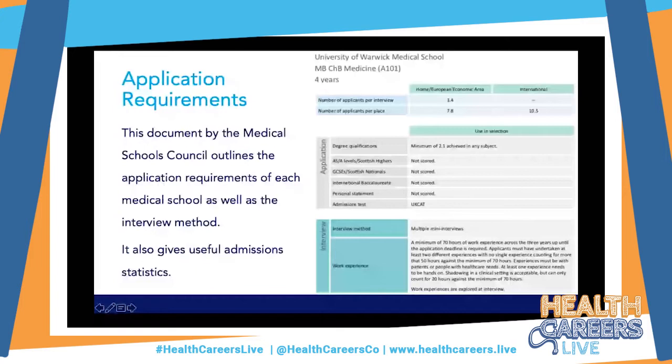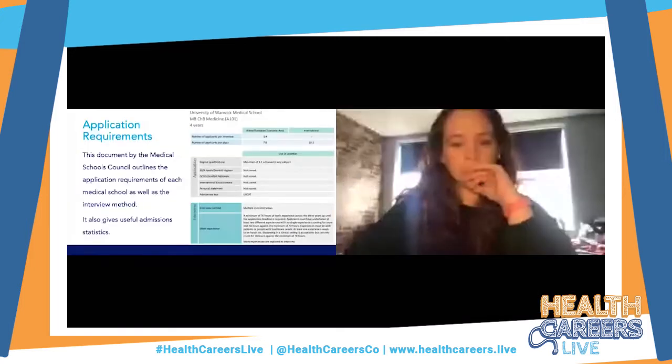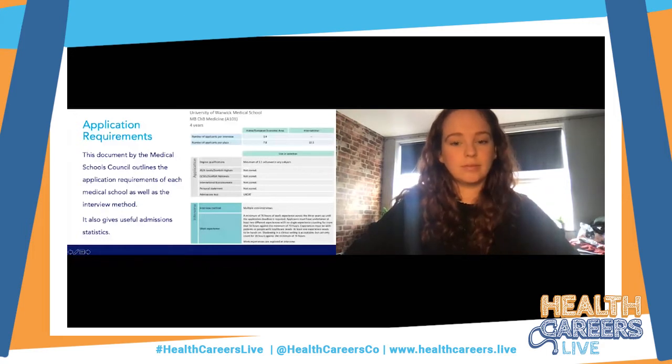Warwick will take any degree, so it could be music, history of art, whatever. But this PDF on the website will tell you the exact requirements. You'll see here for AS and A levels, Warwick doesn't look at them at all, but do beware, some universities, even though you're a graduate, will have some requirements here. And here it tells the interview method and the work experience that's required.